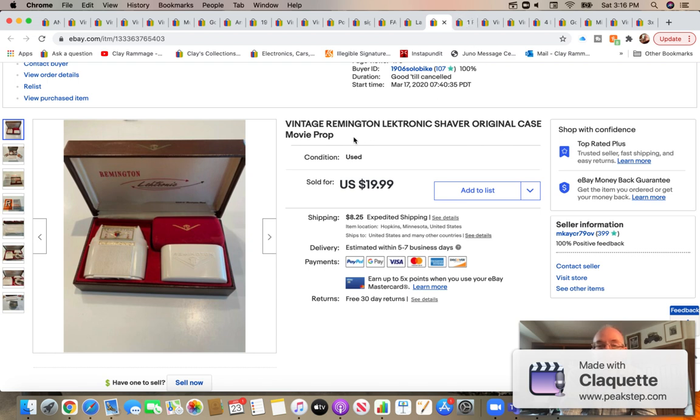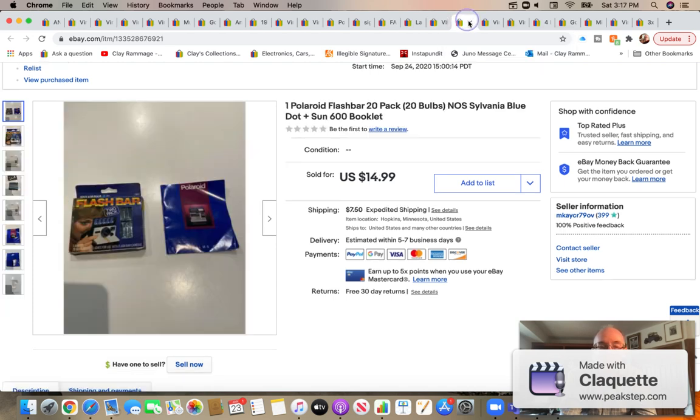So sometimes if you have items that you think might be good for movie props, throw them in there. Throw that little phrase in there. These I also picked up at the bins. These are some vintage flash for Polaroid cameras. There's 2 flash bars in one pack, plus it had this booklet. So I threw the booklet in there and sold them both for $15.